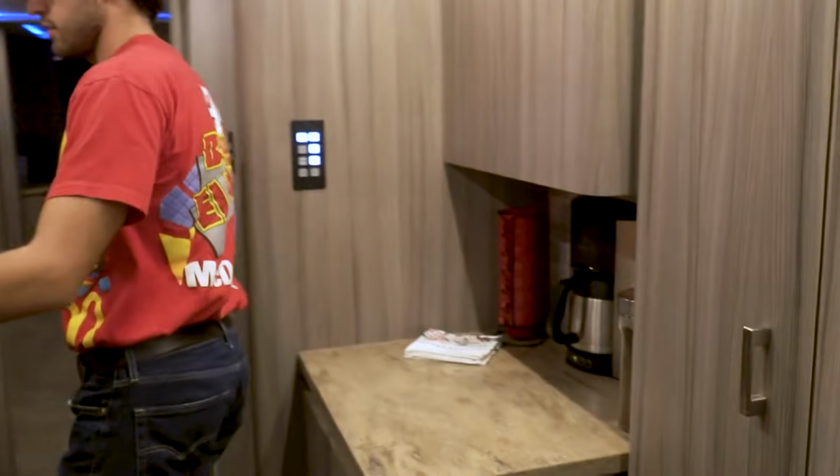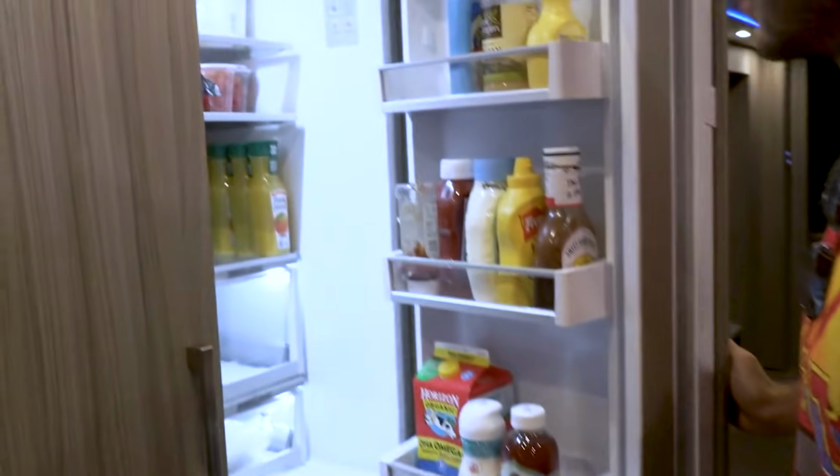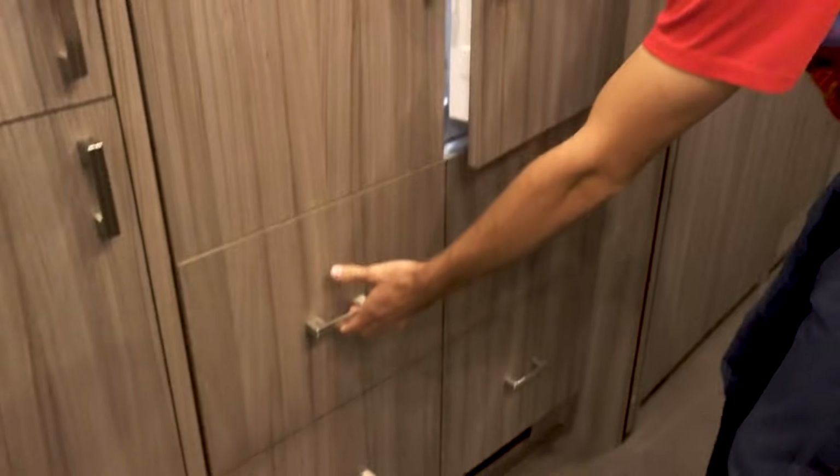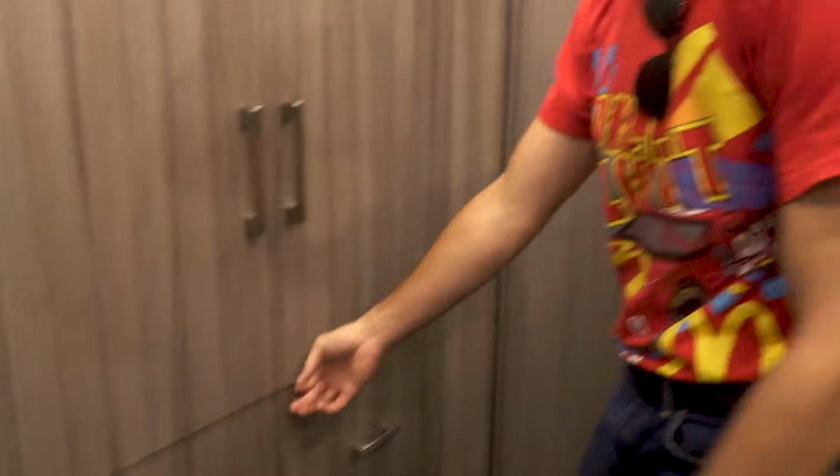Little coffee maker, fridge up top, nothing real spectacular, and then freezer down below. Cabinet space for food, pantry area.